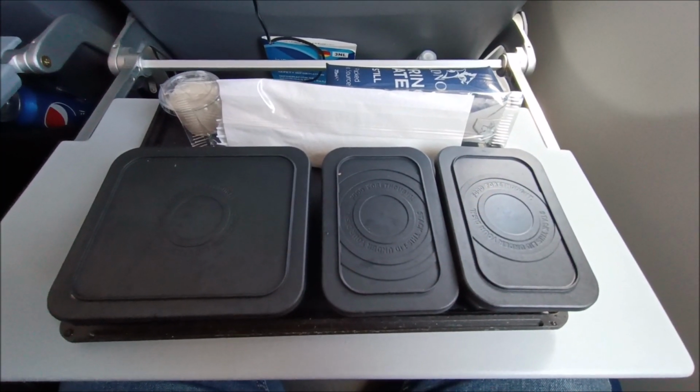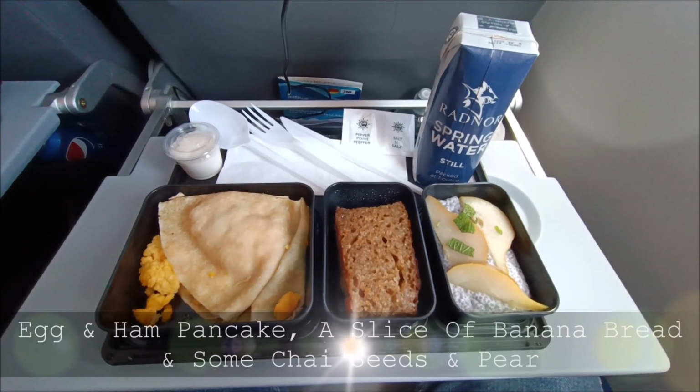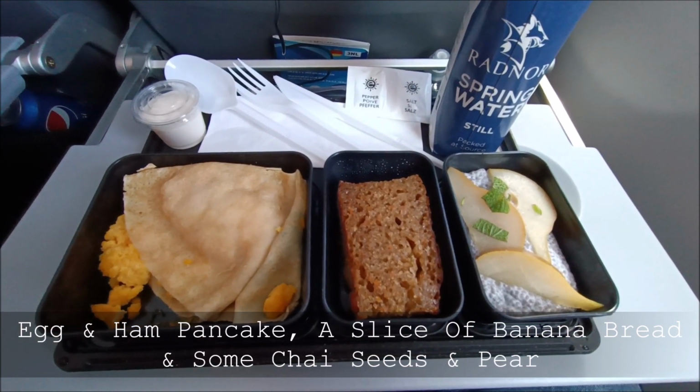The meal service and options provided by JetBlue are quite innovative, but I did find that each of the bites, and they really were bites, were quite small and not really enough for a 7-hour Atlantic crossing. A little bit disappointing.